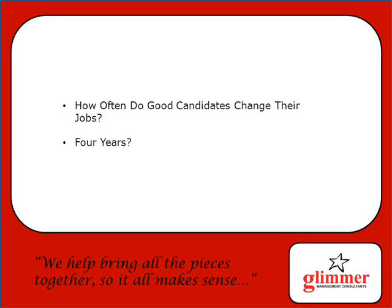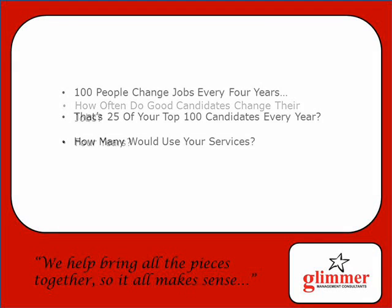Let's just do a little more maths. How often do good candidates change their jobs? Realistically, it's not like the old days where my father wanted to stay in his job for 25 years so he could get that gold watch at the end of it. Realistically, even good candidates change their jobs on a semi-regular basis. Even good candidates, on average, probably stay in their particular roles for around that 4-year mark.